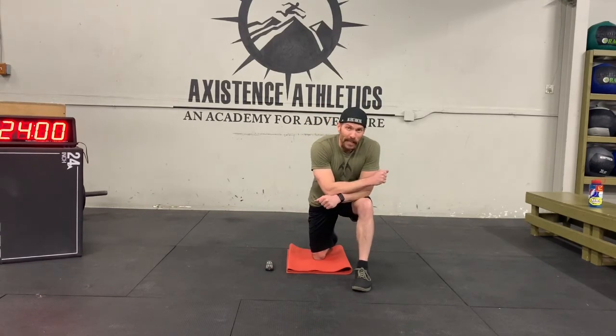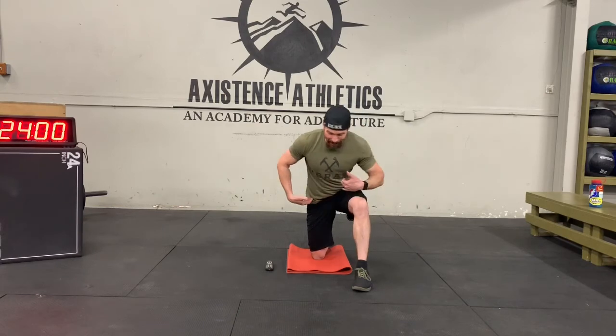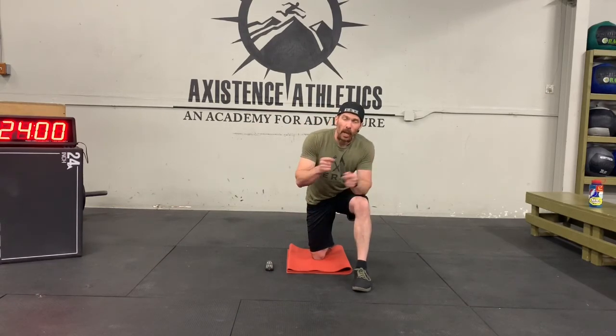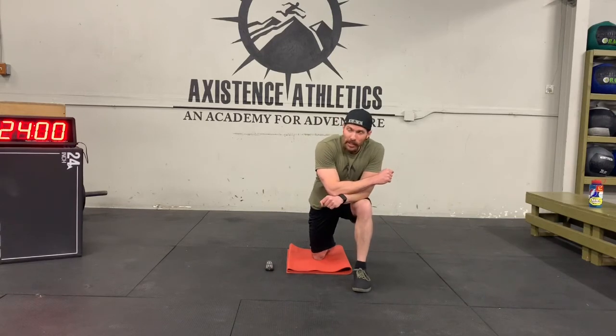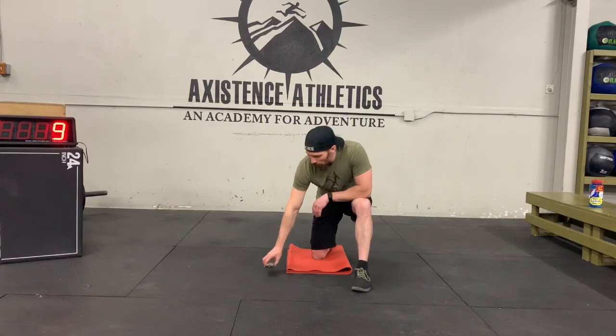We are going to finish this session off with a little half kneeling hip flexor stretch. We had a lot of squats, we had a lot of lunges. Now we need to open up those hips before you get back to work or whatever it is that you're doing today. All right, so I'm gonna set this timer and we're gonna go for 1 minute on each side.